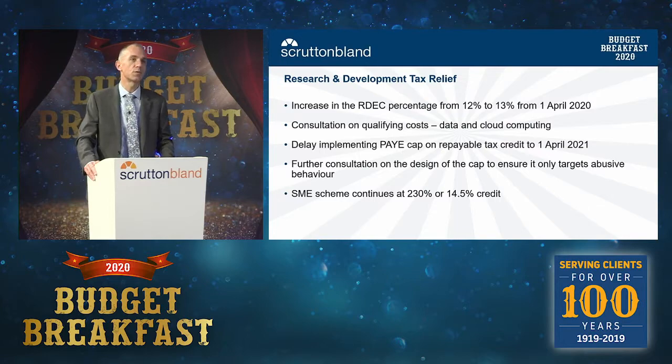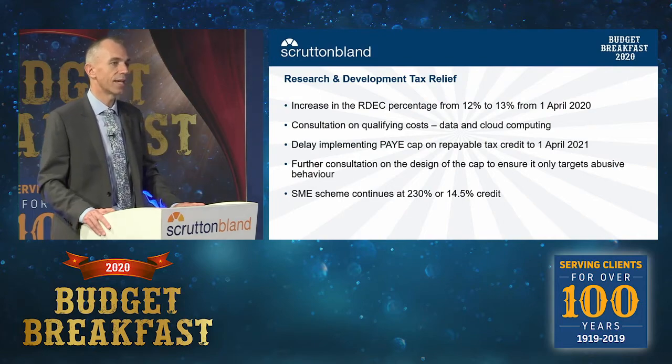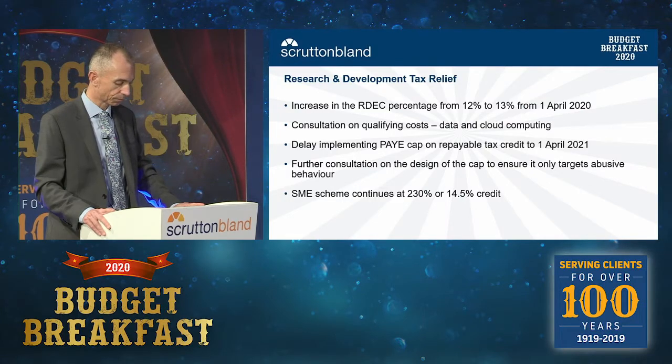We're also going to see some consultation on qualifying costs on data and cloud computing. We don't know exactly what that means, but any investment in data and cloud computing should qualify, but we do need some further information to tell you more.